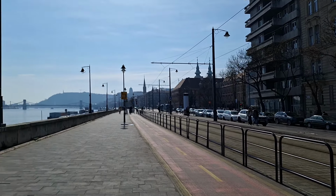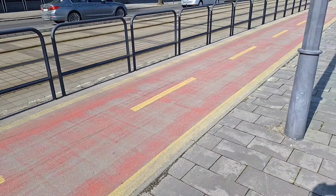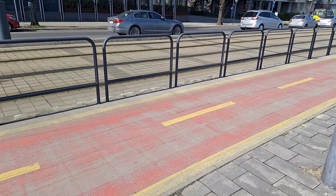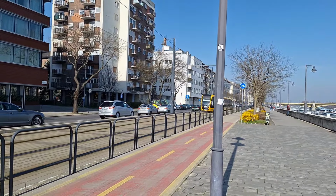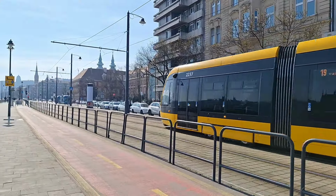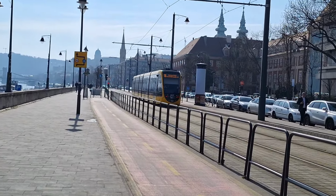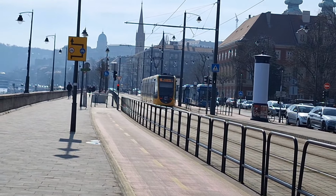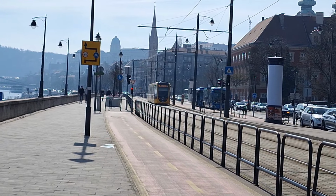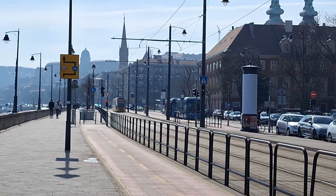So over here you have a very nice pedestrianized area with a bike lane. And what I love about this bike lane is that it's painted red. Oh boy, here comes a tram, a CAF Urbos 3. Shooting by like an arrow, look at it. One of the most modern trams on the European market. On one of the lines here, they run a 9-section variant of it.